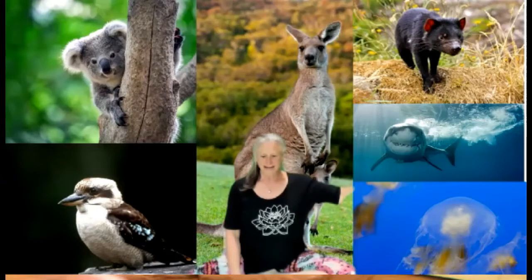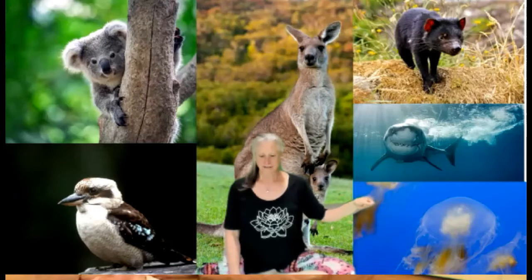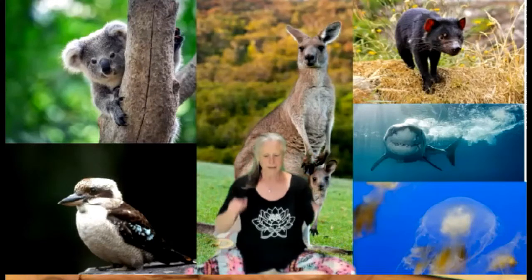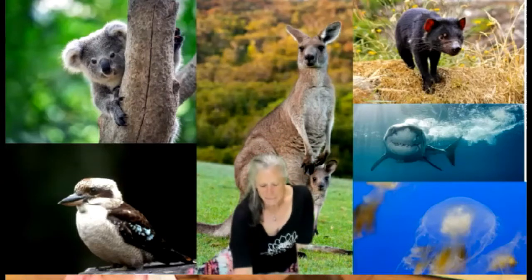And then right under the Tasmanian devil is a shark, the great white shark. And right down below the shark is a jellyfish. And in Australia, they have special kinds of jellyfish. I couldn't find a picture of one, but they look like a box. They're called box jellyfish. All right. So I'm going to make my picture full again.